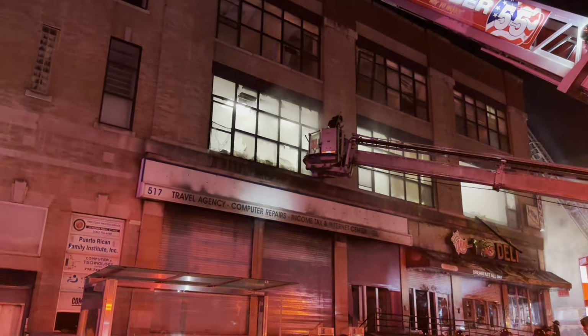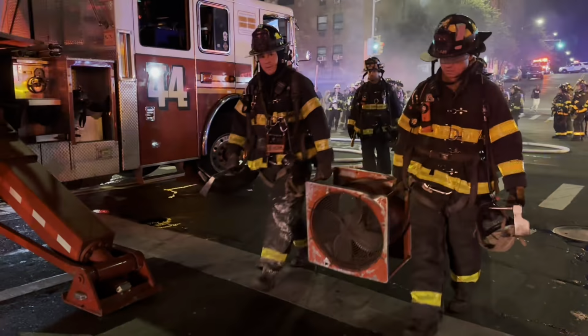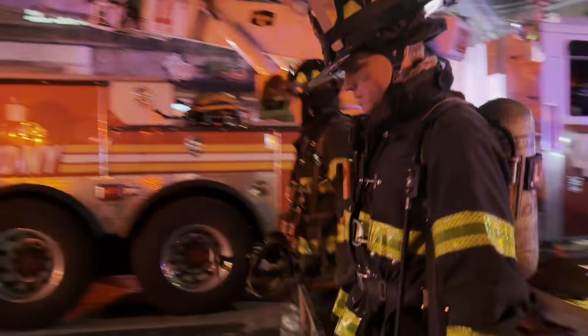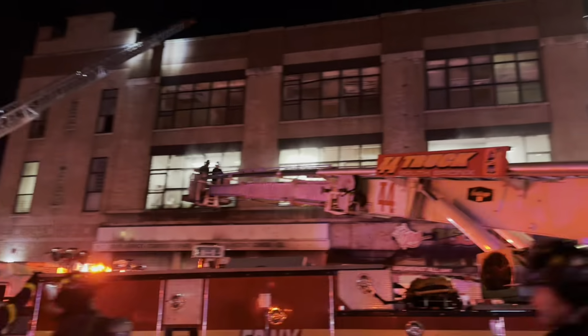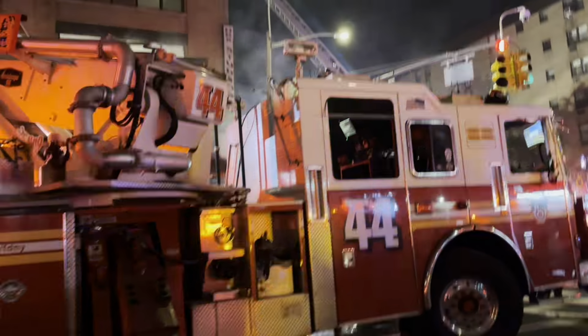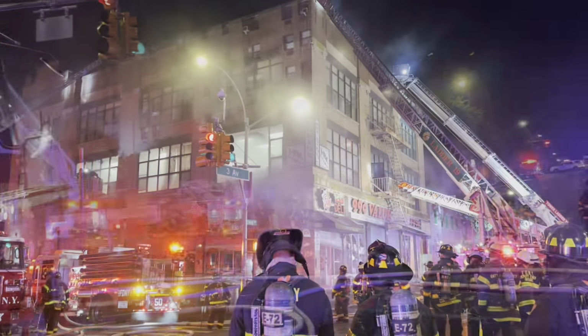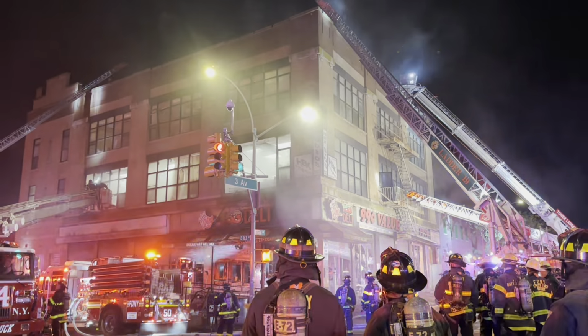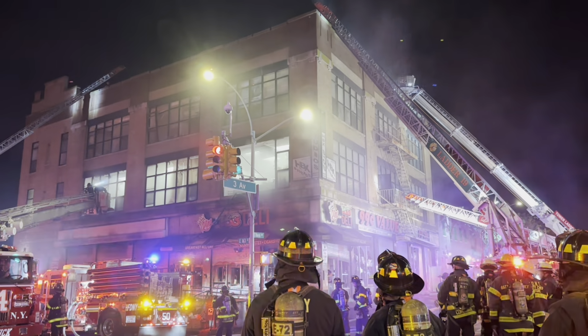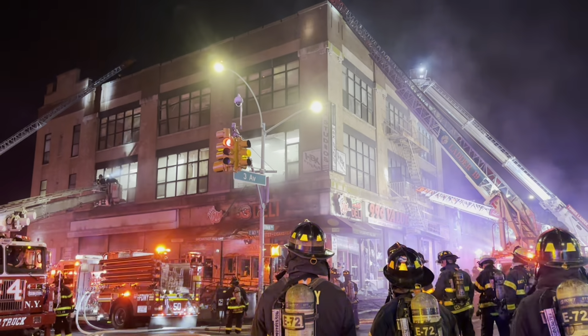I'm gonna go back to the one side. Tower ladder 44 might have broke down here at the scene. Rig's not working. I'm gonna go back to the front here. Alright, guys, so they said they found fire in the deli above. Ladder 59.